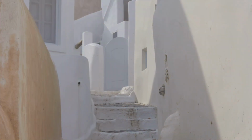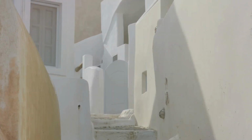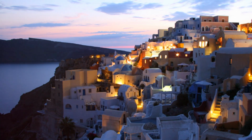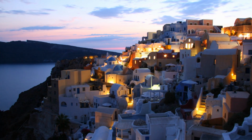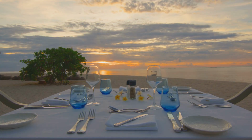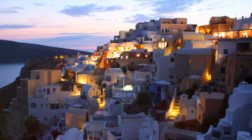Take a stroll through the narrow streets, pop into the cute boutiques, and make sure your camera is fully charged because you're going to want to capture every single angle. Oh, and speaking of angles, Oia is also home to some seriously Instagrammable restaurants. Imagine enjoying a romantic dinner with that sunset view I was talking about. Talk about a recipe for an unforgettable evening.